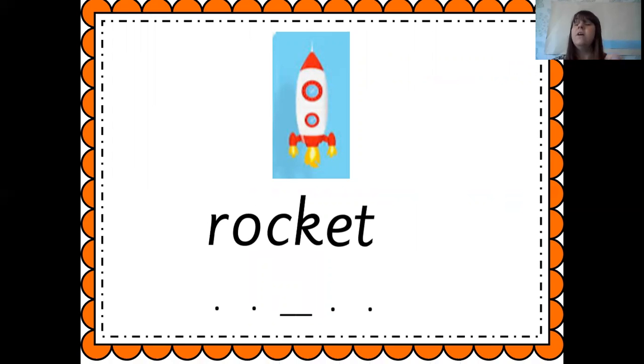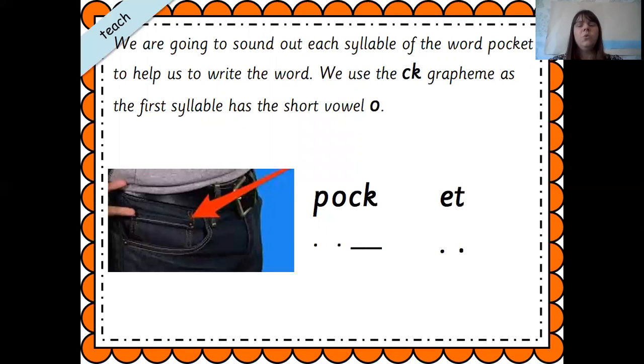You use this strategy for reading and writing. Let's have a look at our next word. Who would like to have a guess at what this word could be? Just by looking at the picture and thinking, oh, it's got to have two syllables. You're right, pocket, pocket. Well done. And we've used the CK because remember I've told you, a short vowel in a one-syllable word helps you remember whether it's one k or two k, and the short vowel is telling you it should be two.